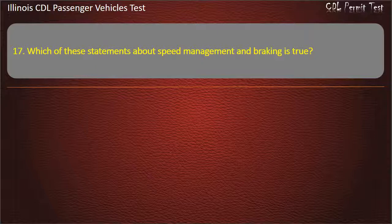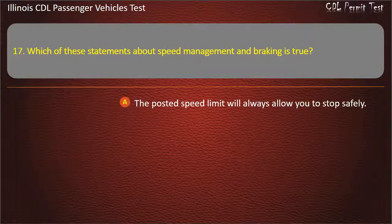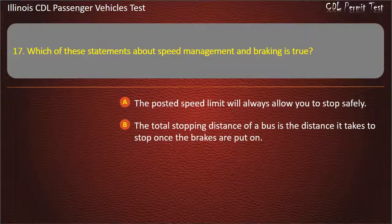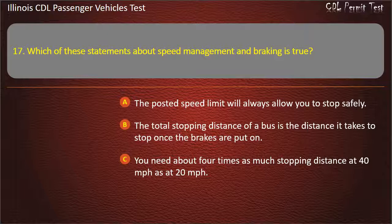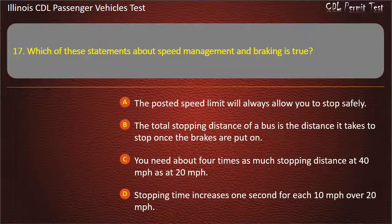Question 17. Which of these statements about speed management and braking is true? The posted speed limit will always allow you to stop safely. The total stopping distance of a bus is the distance it takes to stop once the brakes are put on. You need about 4 times as much stopping distance at 40 miles per hour as at 20 miles per hour. Stopping time increases 1 second for each 10 miles per hour over 20 miles per hour. Answer. You need about 4 times as much stopping distance at 40 miles per hour as at 20 miles per hour.